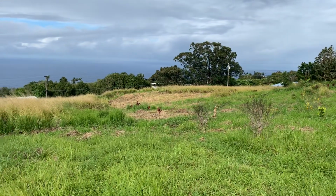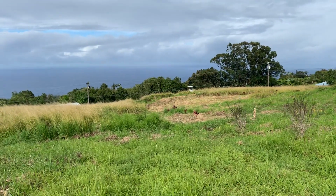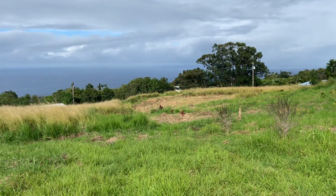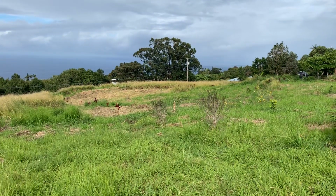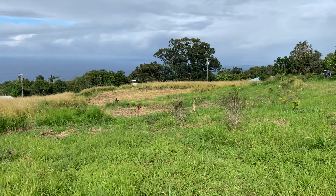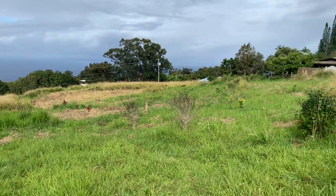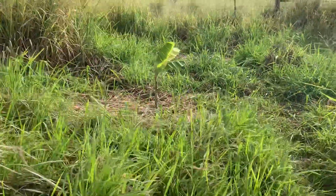I've planted a few things. We've got a couple new things, but mostly this will just be an update to document how clear everything is, some of the new sight lines, and then we'll take a peek at a few things that have put on some new growth since the last video.